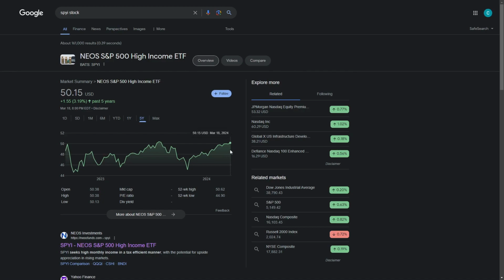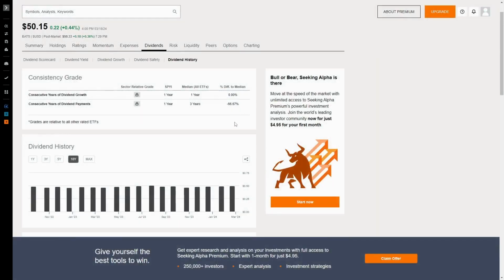But honestly, this one has just been one of my favorites. It's been the best performer in the dividend account when it comes to consistent dividends, and I just don't have a lot of complaints about it. So let's take a look at the dividend history. Because it is such a new fund, we can see that it has not been paying out for 10, 20 years. It's been paying out for a little over a year.